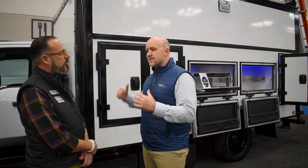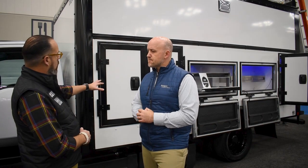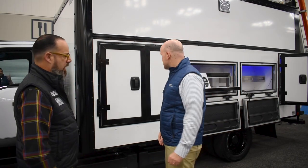Obviously, if it's raining, or if you're in a state with a lot of sun, it gets warm. It gives you a little shade to work out of the back end and kind of create a mobile workshop on the inside. Very cool. So, can you open up some of the drawers here? Absolutely.